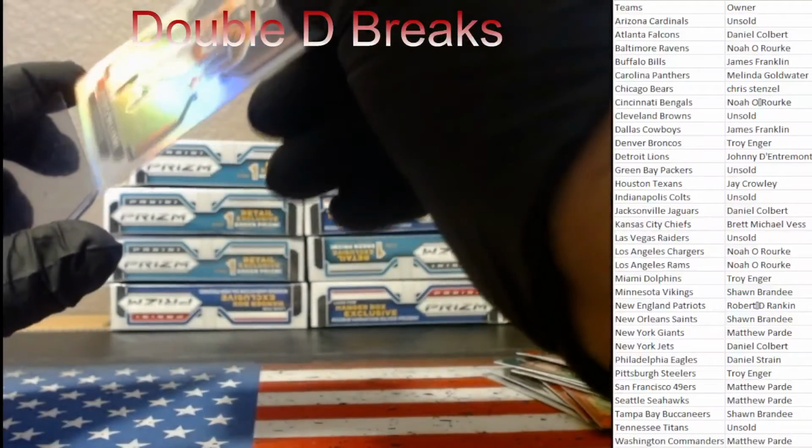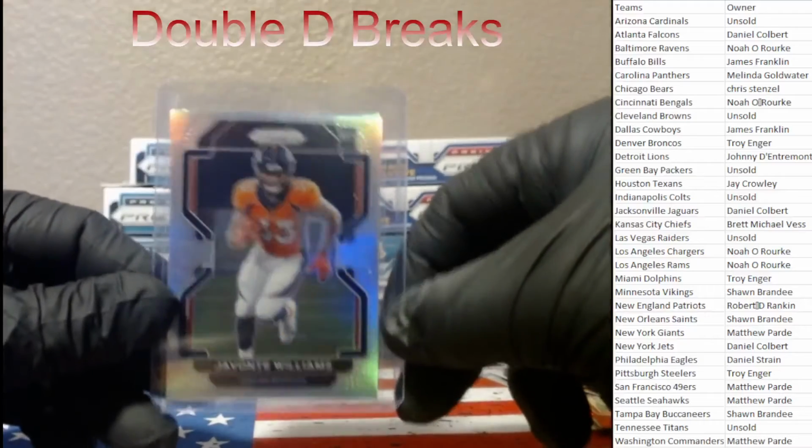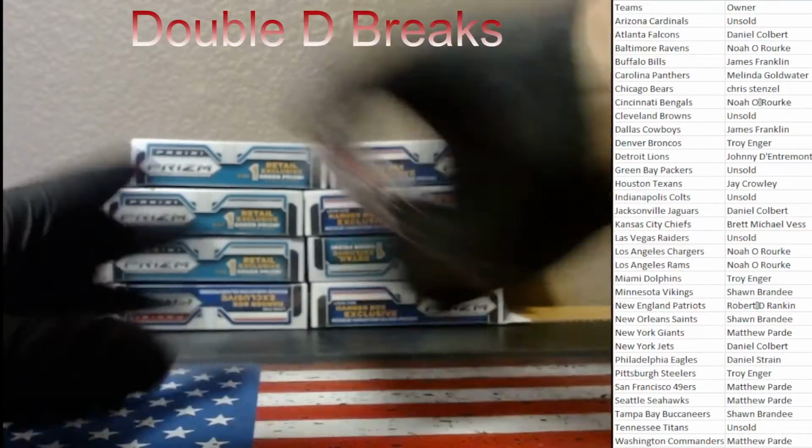Feel kind of cheated. We got one less. I mean, even though it's usually a vet one, you get 3 vets and 1 rookie. I still feel a little cheated there, Panini.